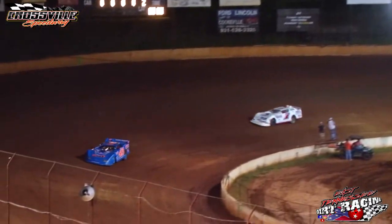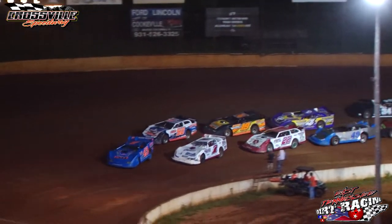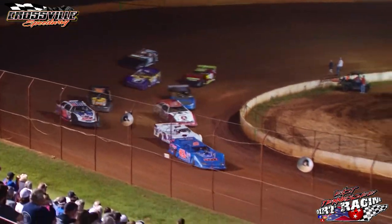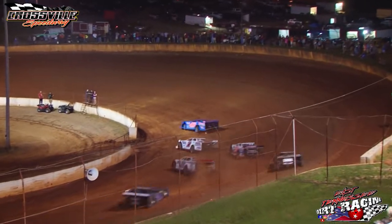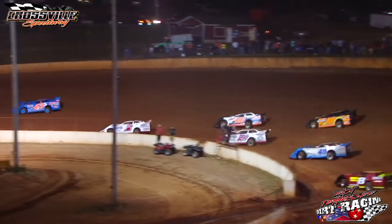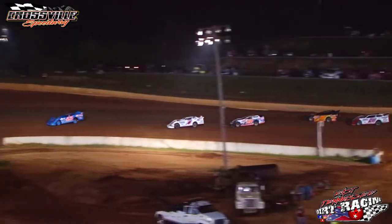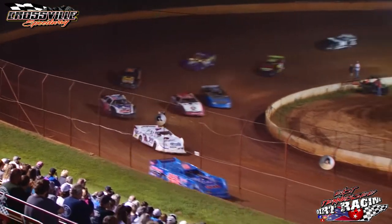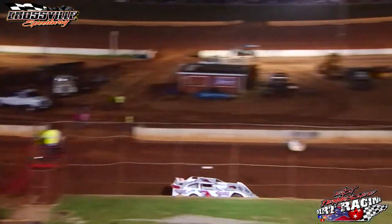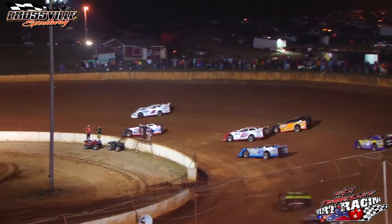We got a caution flag. Zach Zeiss is going to get in the loud pedal coming out of turn number four. We are back underway in your Sportsman late model feature race. Zach Zeiss making his way around turn number four. He's going to click off lap number three, three down. We got 17 to go in this 20 lap feature.